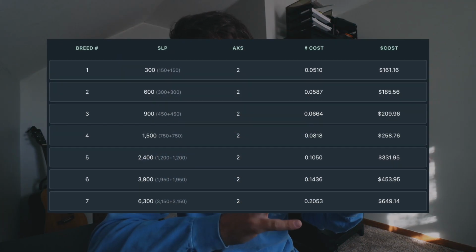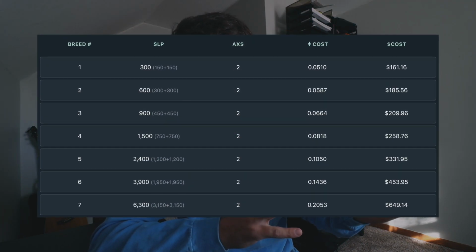look at the numbers. Now, Mavis has admitted that right now, as far as costs go for breeding, there's a disproportionate cost of AXS versus SLP. So right now, AXS makes up the vast majority of the overall cost to breed Axies, and that's really not what they intended when they made both of these tokens. They want SLP to be the driving factor and the driving cost in Axie breeding. So this change is going to help fix that a little bit.